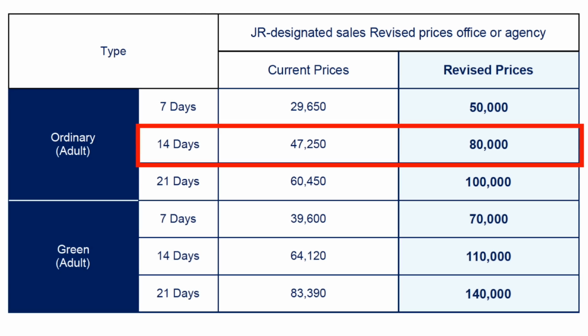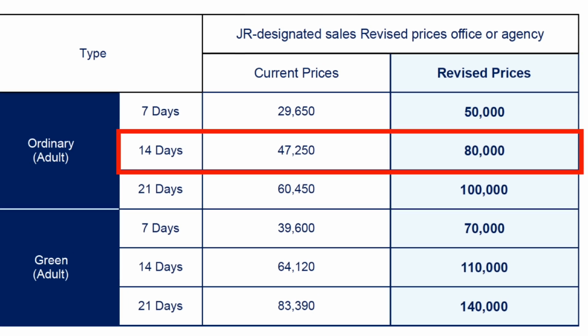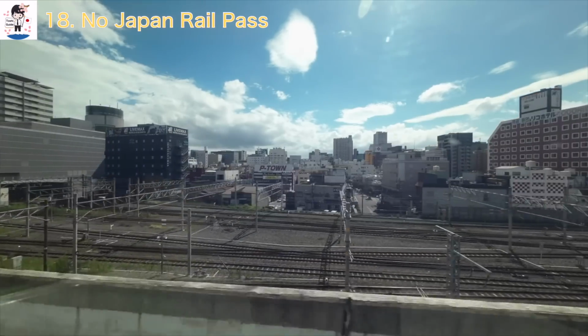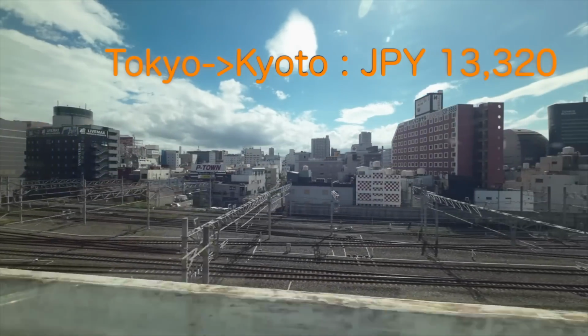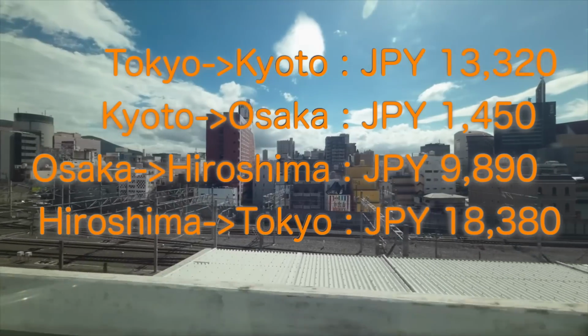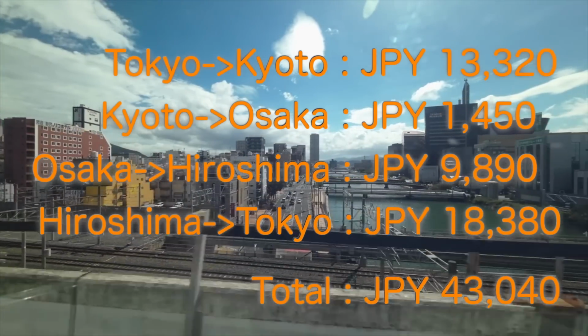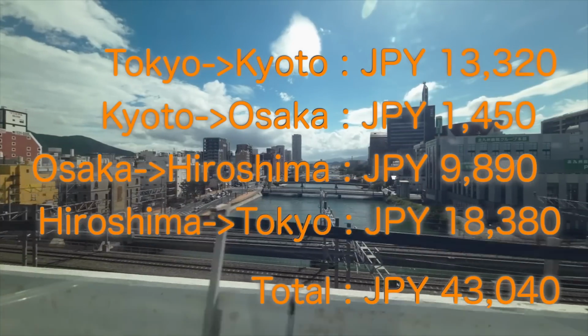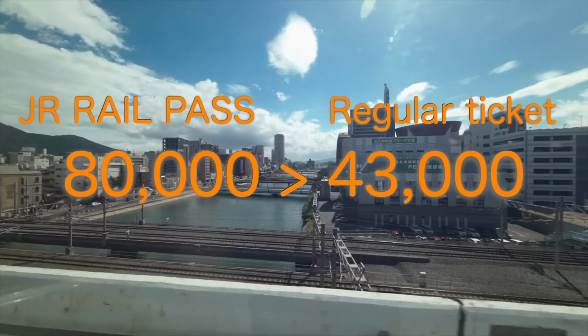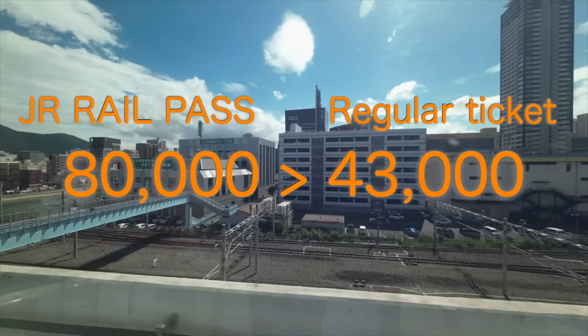A 14-day ticket for Japan Rail Pass, which has the most foreign users, costs 80,000 yen. I'll consider the route from Tokyo to Kyoto, from Kyoto to Osaka, from Osaka to Hiroshima, and from Hiroshima back to Tokyo. This is the Golden Route. The total cost, if you use regular tickets for these, is approximately 43,000 yen. In other words, it's about half the price of Japan Rail Pass.